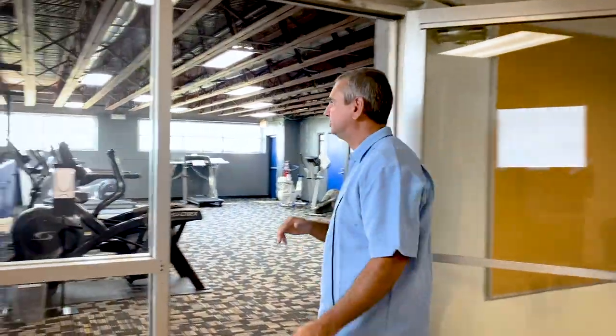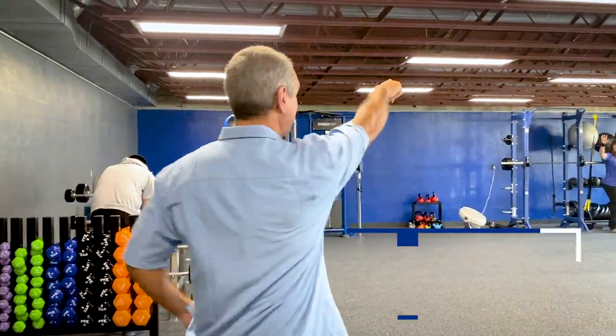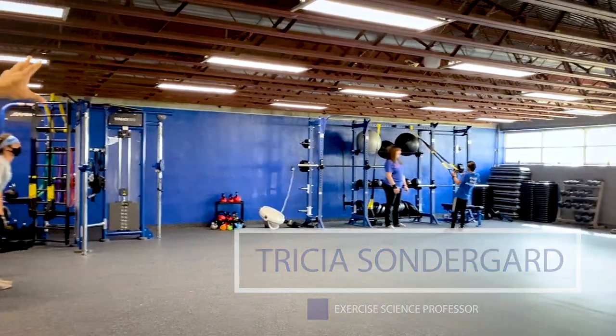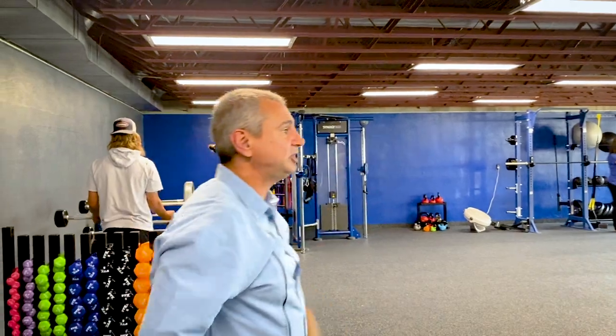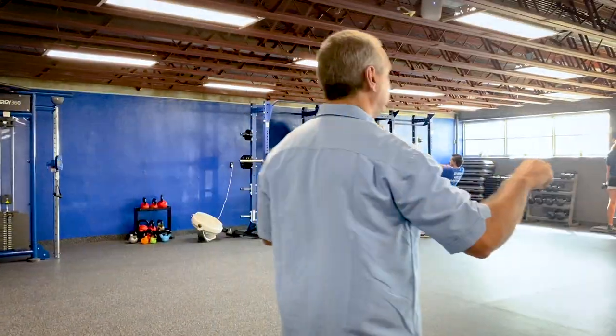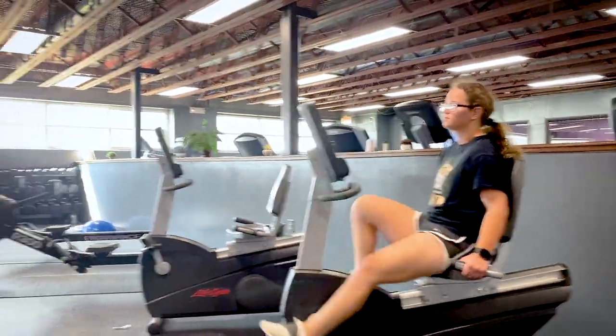So come on here, let's look around. This is the new addition to the campus. It was just built this summer. Professor Sodengard, she's way over there. It was all under her leadership that this happened, funded by the Butterfield Foundation. And what is featured here is largely cardiovascular and exercise science, because this is not just a wellness center. It's really been developed as a working laboratory for our exercise science majors.